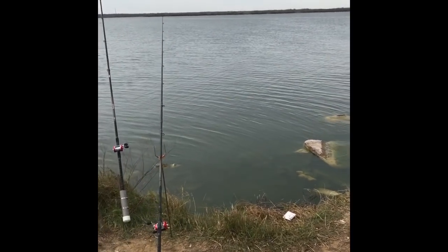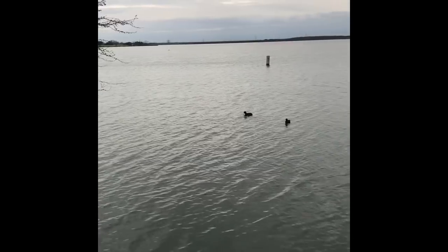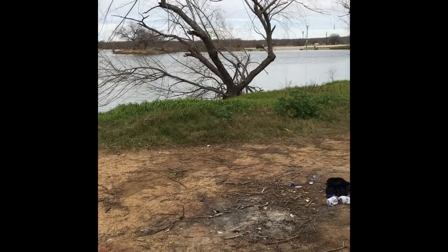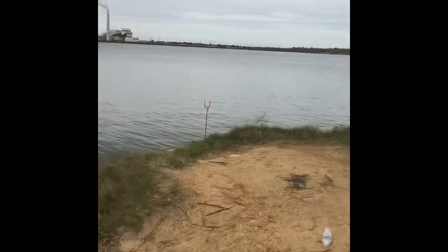All right, now here's a spot I was fishing today. As you can see, there's a channel over here to the left. And then this is a point. There's another channel, or a cove. We say that's a cove. And this is a point.